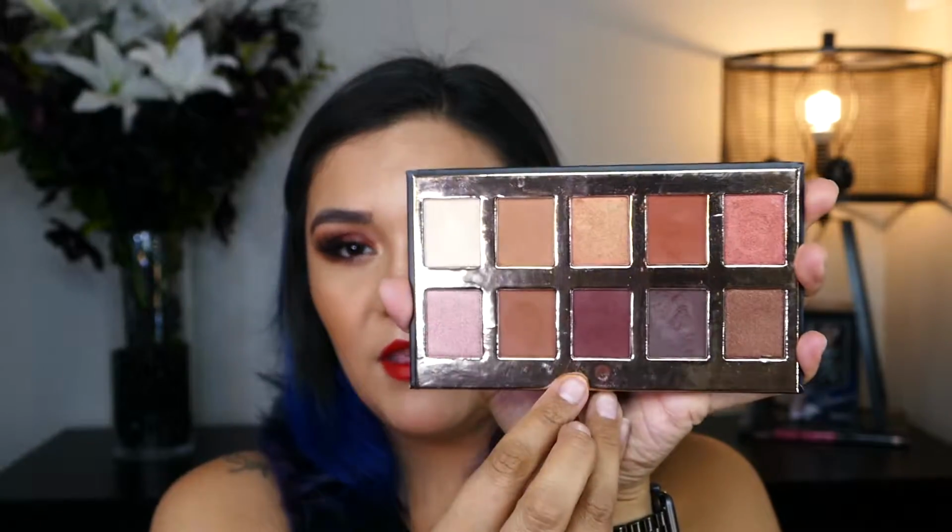The eye look that I did yesterday is very similar, but I used more of this shade right here today. First 3 shades. Next 3. Okay, last 4.